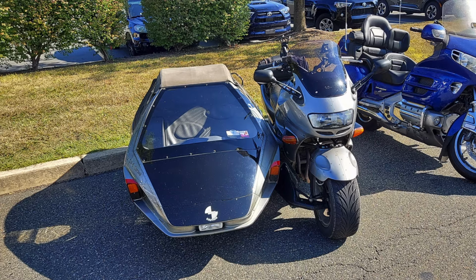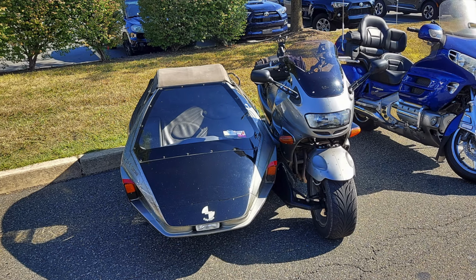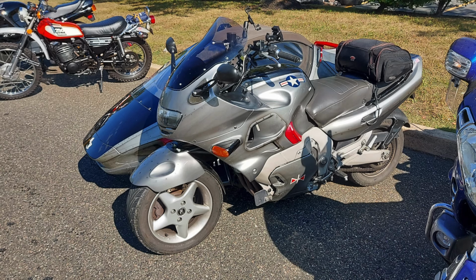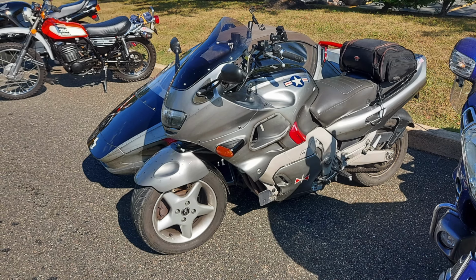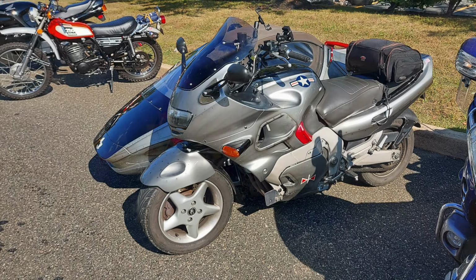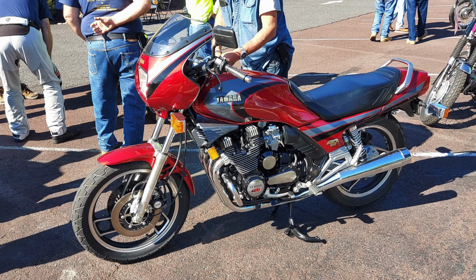Moving on to the Yamahas, there was a crazy GTS 1000 sidecar rig at the show. The GTS 1000 is very unique because it has a single-sided swing arm for the front suspension, much like Bimota's Tesi motorcycle. I've never seen one of these done up as a sidecar rig, and this is a truly unique piece.